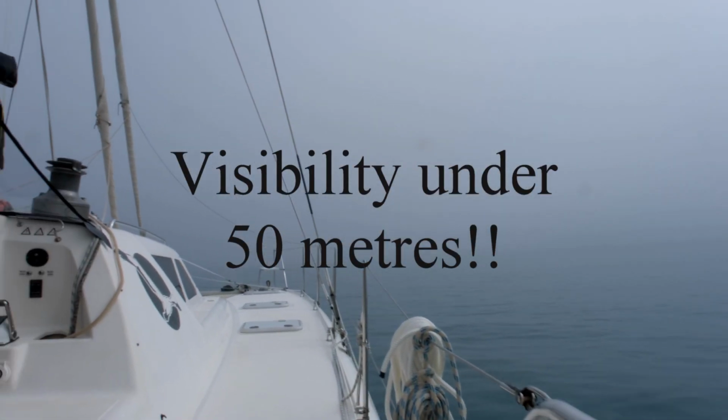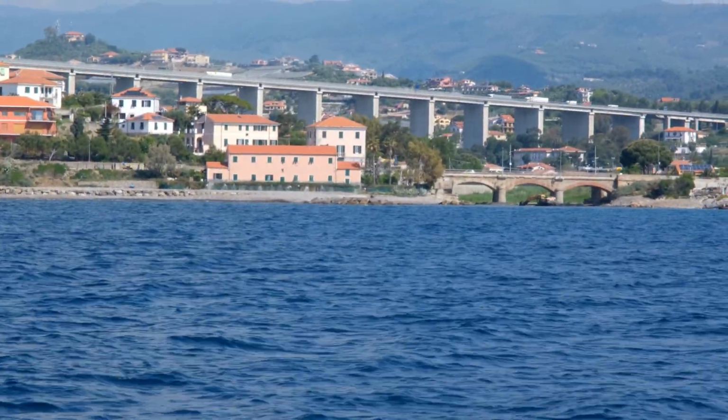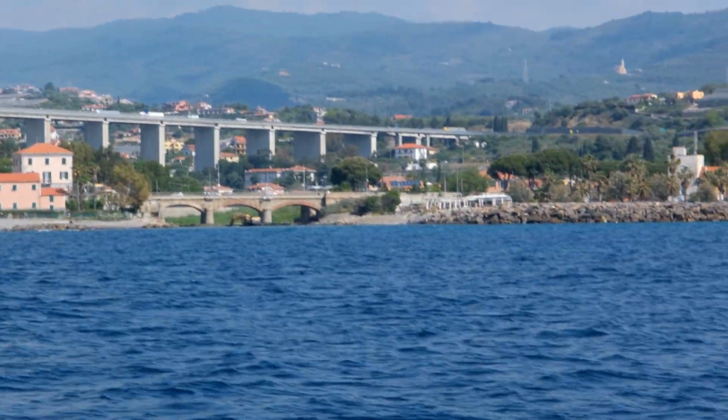can't see Sanremo. It's over there somewhere. We actually can't see. It's past the end of the boat. We daren't leave the boat in the fog, so we didn't see Sanremo, and then we headed off to our next port of call, which was Imperia.